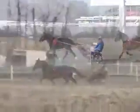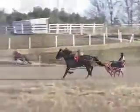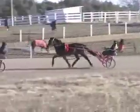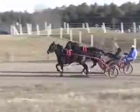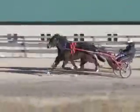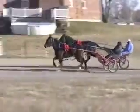Training with him was Two Sides of Love, a Sports Rider filly, 13,000 out of the same sale. Yeah, she's got a little bit of short leg on her, but she's got lots of go and can fly. And the other one in that set was Twin Bee on a Roll with Joe filly, 14,000 out of Harrisburg. She's a really good-looking filly. I tried to buy a couple others of Twin Bees farms, but they all look too good, and she looks really good. She just doesn't have the pedigree to go with her looks, so that's how we got her so cheap.